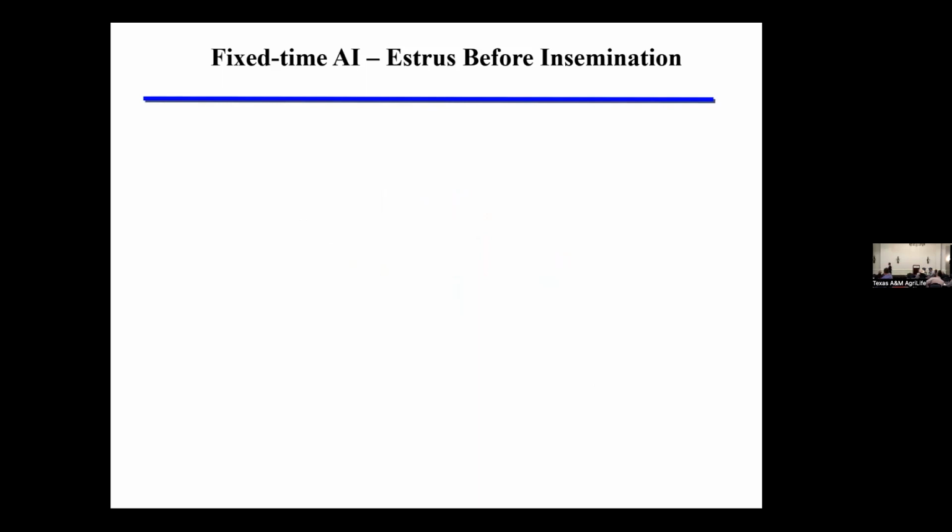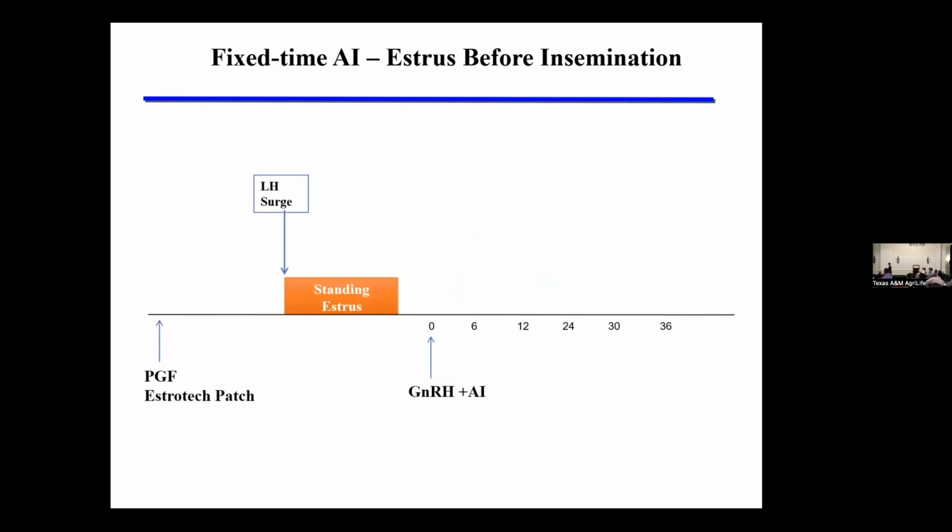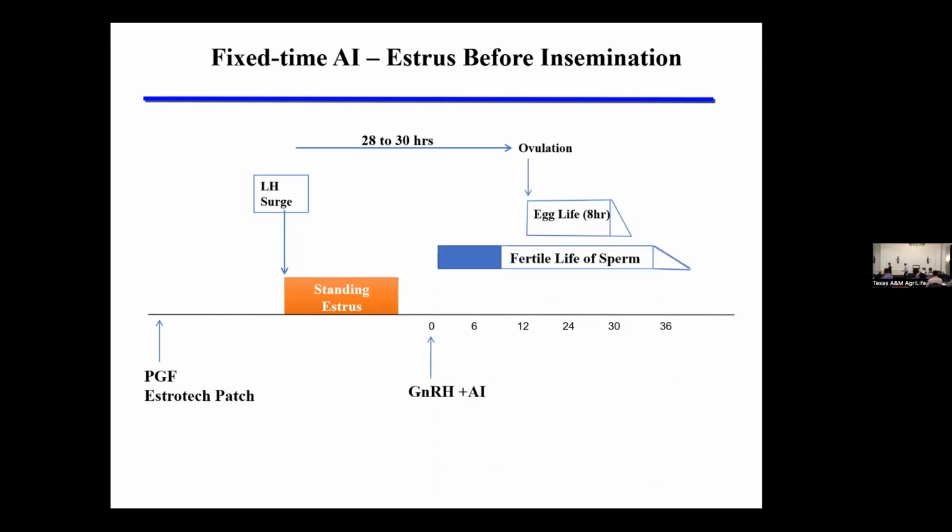We have estrus before insemination, which is where you have these animals in standing estrus, they have an LH surge, and then they're going to ovulate 28 to 30 hours after that LH surge. That egg that they ovulated has some lifespan to it. In this case, I'm showing about an 8-hour lifespan. And the sperm that we put in the reproductive tract has to undergo capacitation and then can have the ability to fertilize. So estrus before insemination at some point is good.